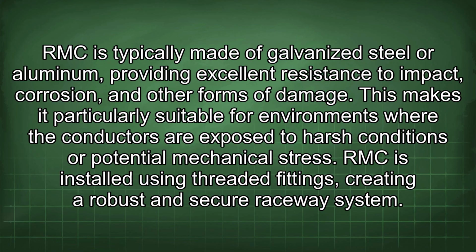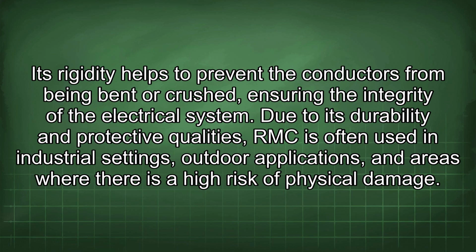RMC is installed using threaded fittings, creating a robust and secure raceway system. Its rigidity helps to prevent the conductors from being bent or crushed, ensuring the integrity of the electrical system. Due to its durability and protective qualities, RMC is often used in industrial settings, outdoor applications, and areas where there is a high risk of physical damage.